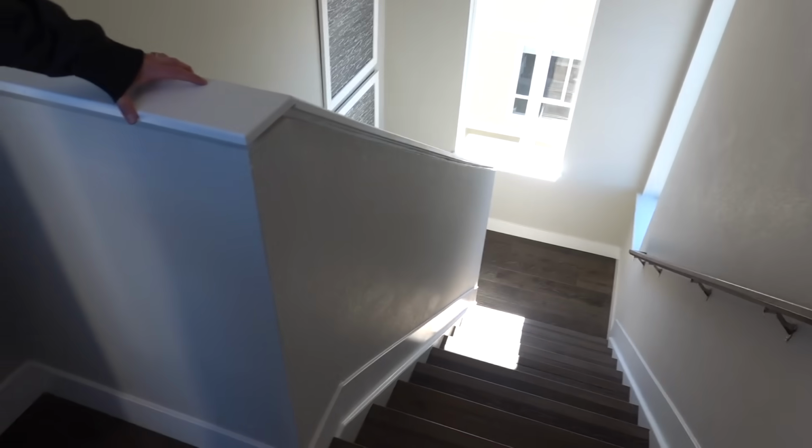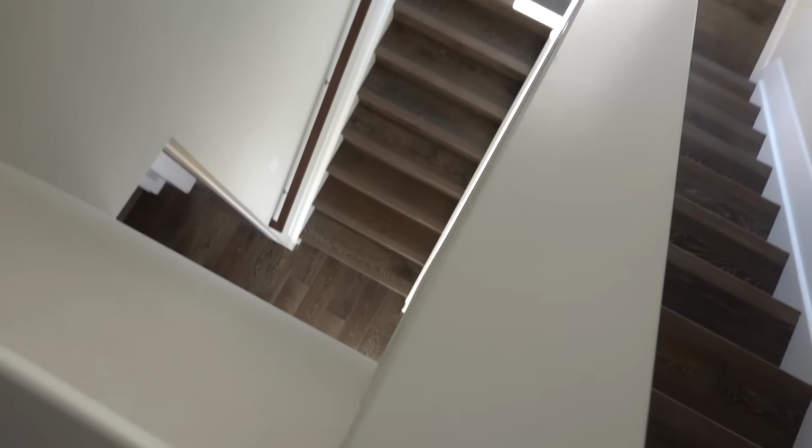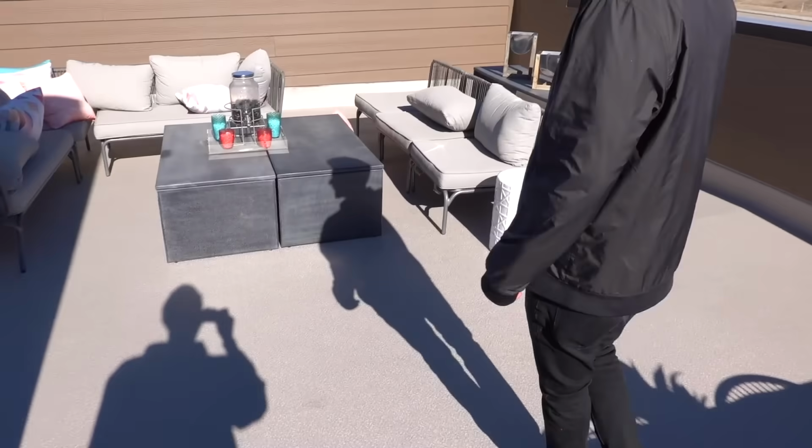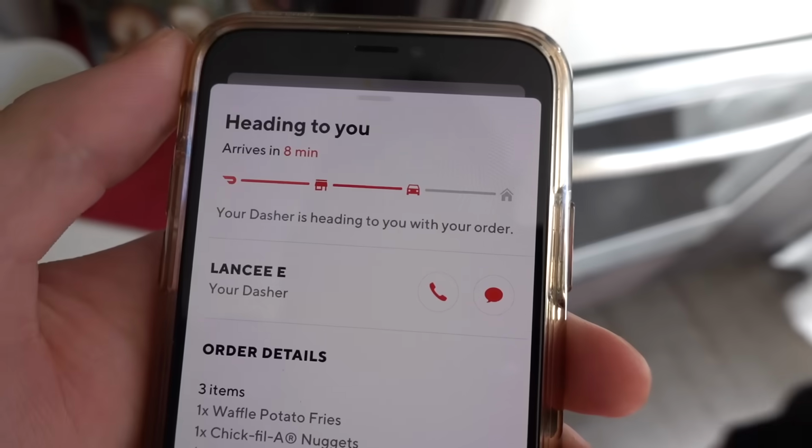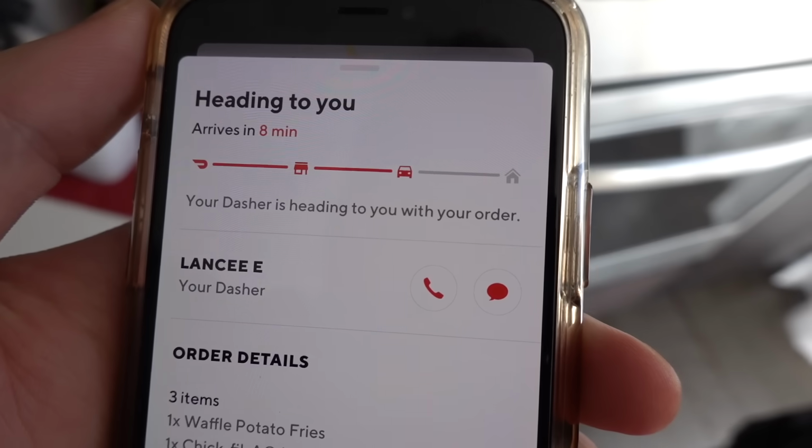Dude, guys, this is cool. We just went up. This is like the fourth story up here, and it goes out to this roof access. This is a house. This is cool. We can eat up here if we wanted. Look at the view. He's coming. 8 minutes. Your dasher is heading with your order.